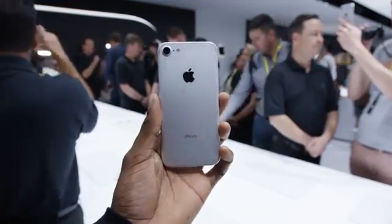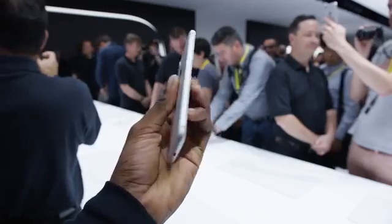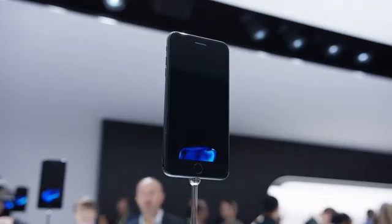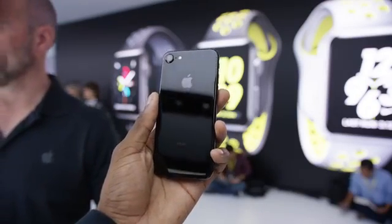Number 3, the iPhone 7 and 7 Plus are now officially water and dust resistant. Now, I might argue that the iPhone 6S and even the 6 might have been just as water resistant as this one, but now it's officially official, so it's rated to be able to survive being under 50 meters of water, which is a lot, so you can totally use it in the rain or shower with it or whatever.